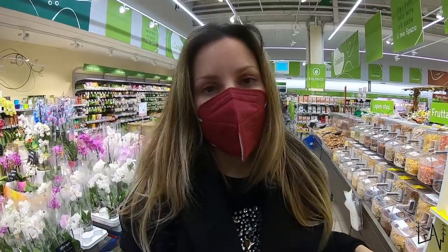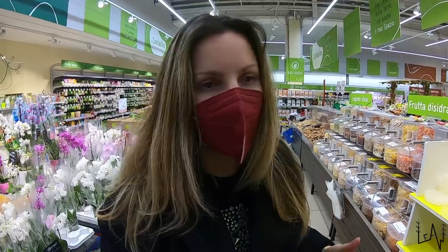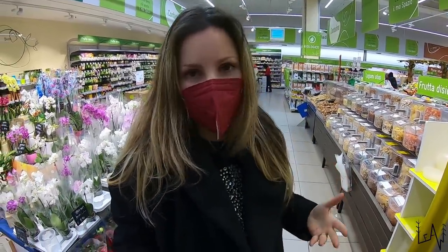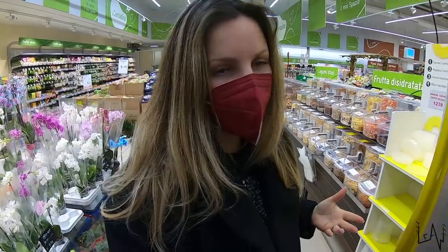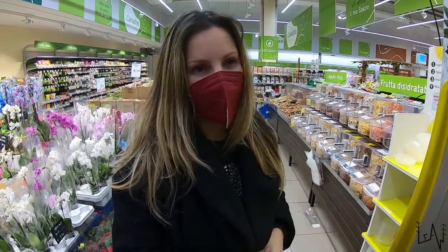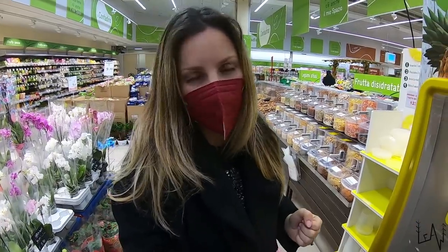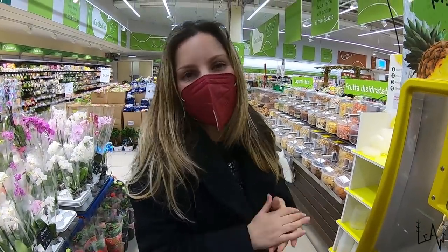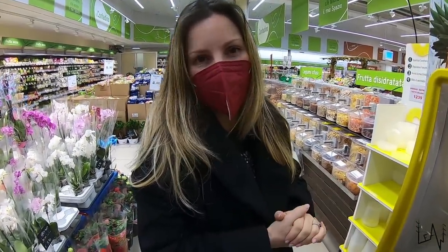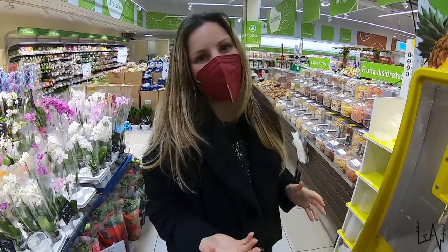So we do groceries once a week. We try to do it once a week or once every 10 days. And we come here because it's a big, huge grocery store. And everywhere you go, the grocery stores, they look the same. And then if we need something like bread or something smaller, we go in our little village and we have two or three little grocery stores, that we call also the jewelries because they are very expensive.